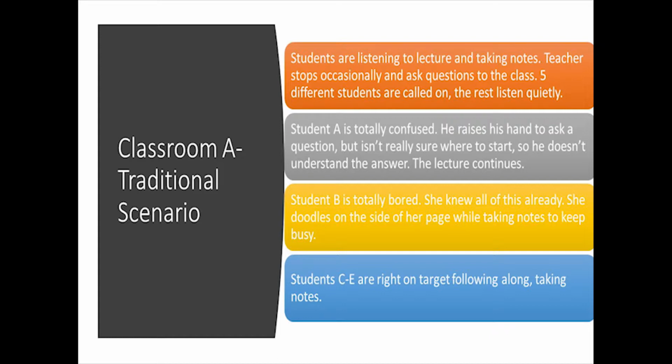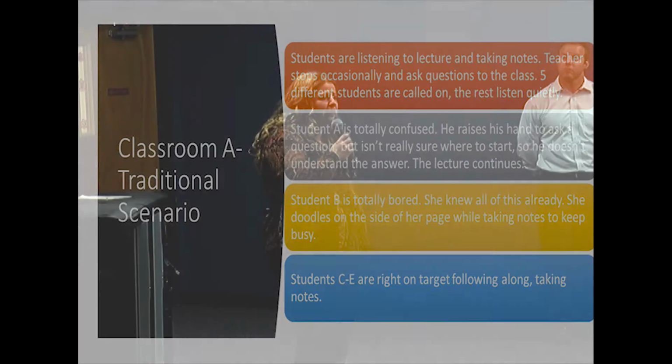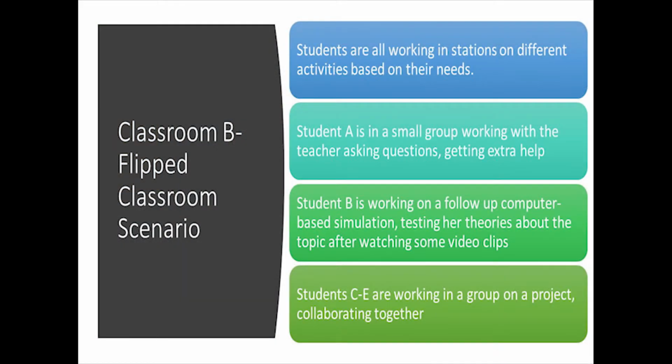But you can see we have some students whose needs we're not meeting at all times because we have to do the same for all. But in the flipped classroom scenario, kids could be at different stations in a station model. Student A, who was struggling, could be working with a teacher in a small group, getting some assistance, while student B is independently watching videos and doing some follow-up simulations, while C and E students are working together on a collaborative project.